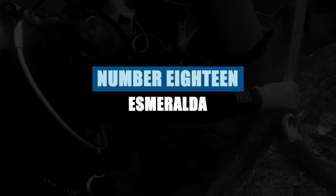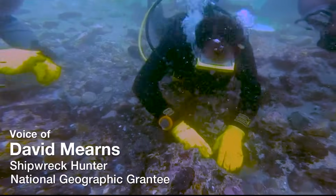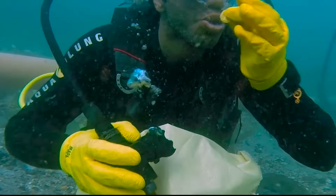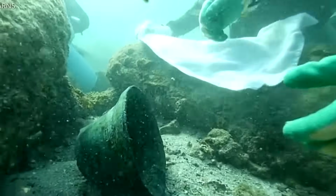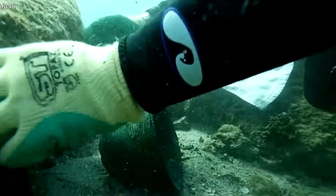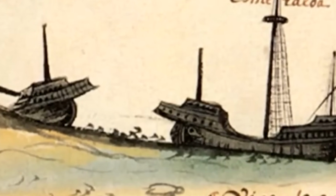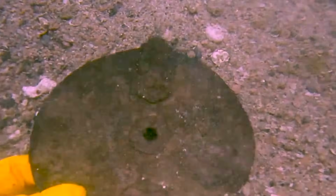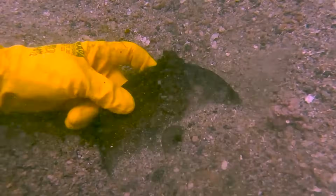Number 18, Esmeralda. These divers made a very significant find in the seafarer world. The divers were exploring the wreck of Esmeralda, which sank back in 1502. Nearly 500 years after that, it was discovered. What's fascinating is that this is the oldest known shipwreck. The ship was traveling along the Indian Ocean route from Europe, and while it did not carry a lot of treasure, it did have some artifacts to puzzle scientists, the most important of which is a disc-shaped metal object. The disc-shaped thing is called an astrolabe, used in navigation.